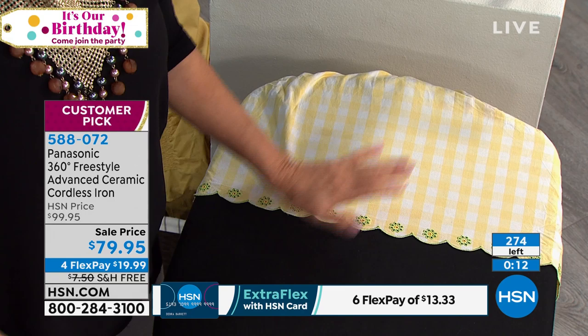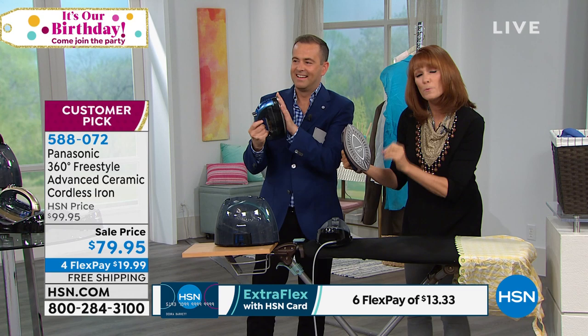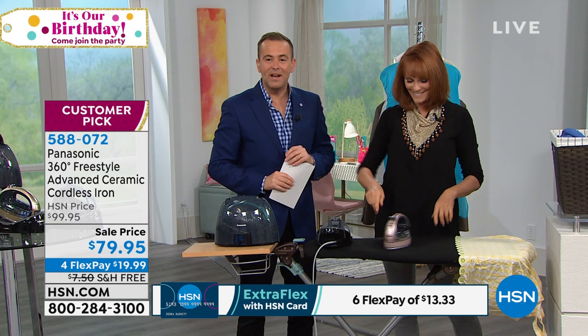Remember, this is advanced ceramic. When you want the very best in cookware, the very best in hair care, what do you want? Ceramic. This says advanced ceramic right there. So you're buying the best of the best, and it's 20% smoother and glides in your hand like butter. So there's no ease and no stress. You've got to get it, because look at how much fun it is.